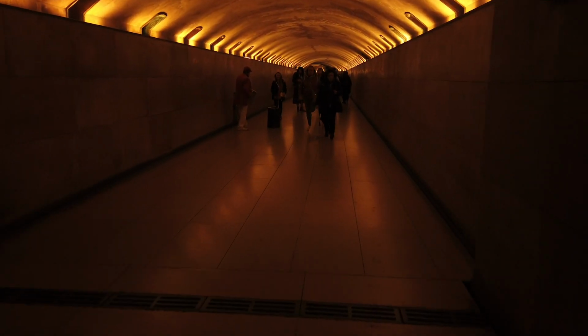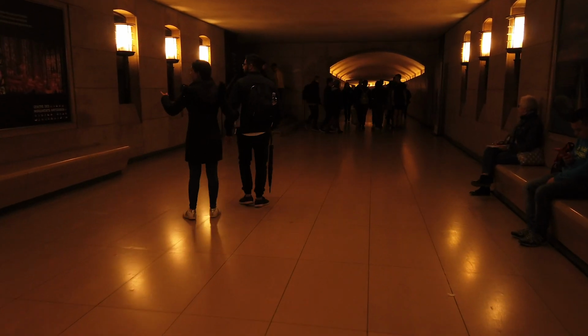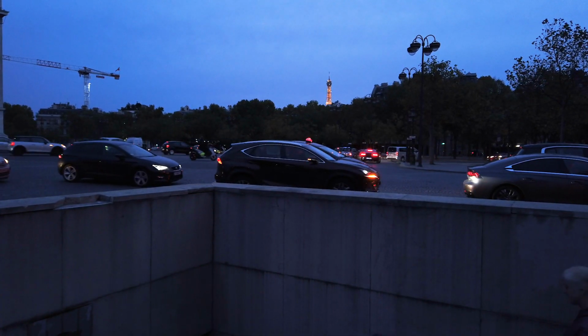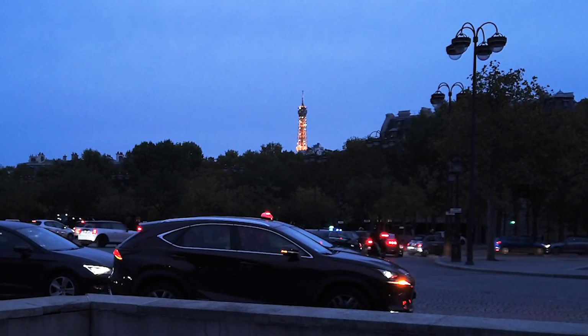Hold on. We got a busker. It's quite a long tunnel. It is. That's the Eiffel Tower. The twinkling Eiffel Tower. I'm hoping y'all can see that.